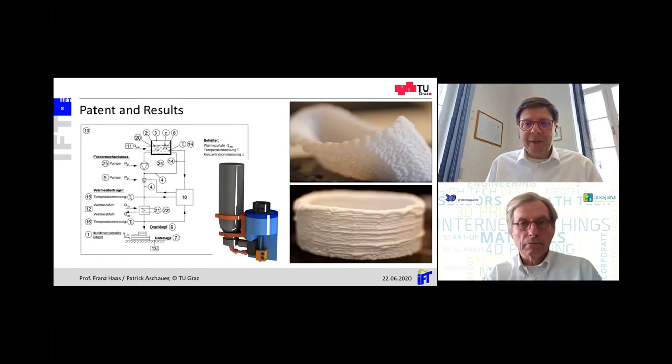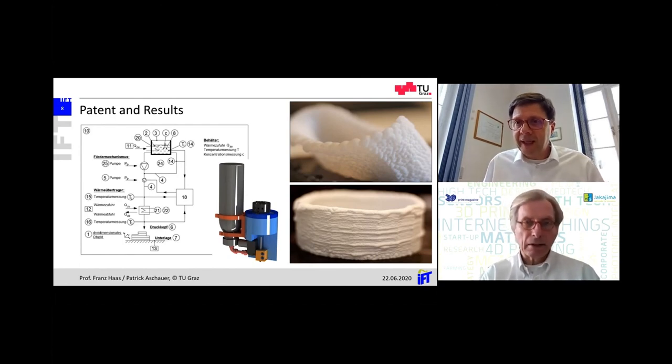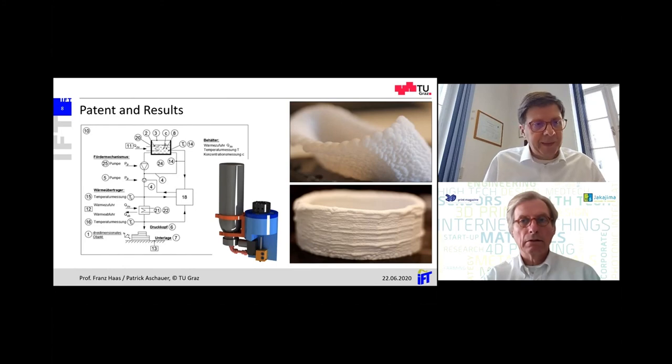And it has some very interesting advantages. SAT 3D printing works with a very cheap product. It costs really nothing. You mean the material is cheap? The material is cheap. Yeah, okay. Yeah. And healthy.